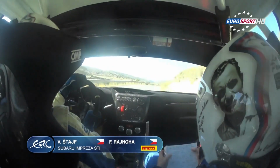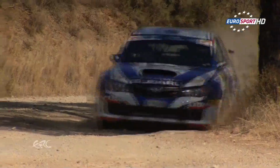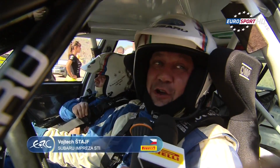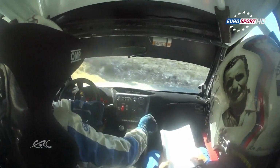This is Wojtek Stieff in his Subaru Impreza Evo 9, ERC2 Championship leader. Remember, it's only his second gravel rally. "I always enjoy when I see you at the top of the stage, because it means that another stage is behind us. Here we just need to bring as many points as possible."